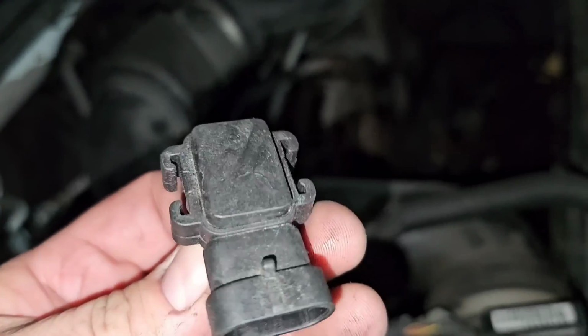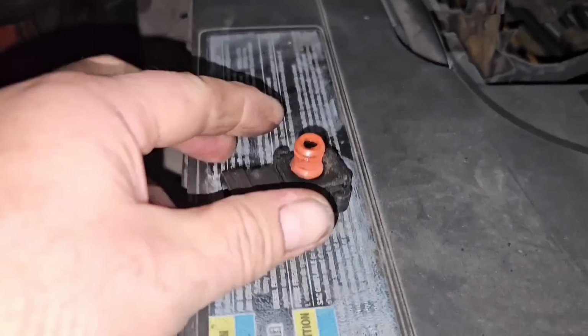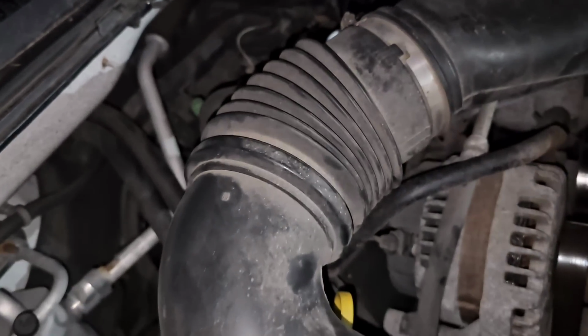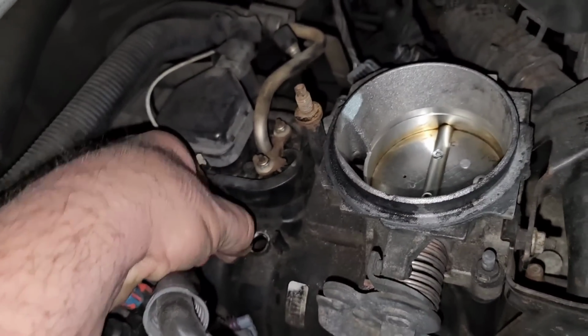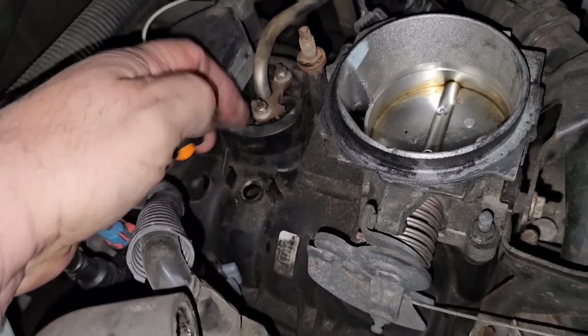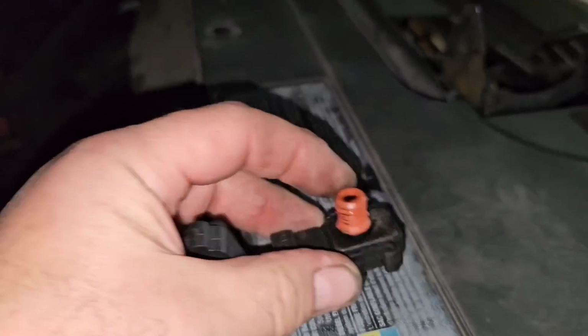Map sensors and fuel tank pressure sensors are the same sensor, in case you're wondering. Got some oil in it, but that's to be expected. Actually, it looks like it has a little bit of silicone on the intake. That wasn't from me. I didn't put any silicone on this thing.